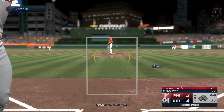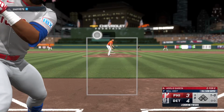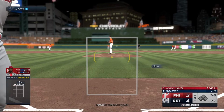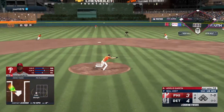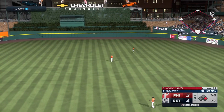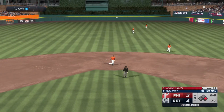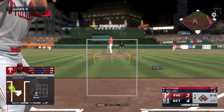So digging in now for Philadelphia, Adolis Garcia. Nope. Ball one. Swing and a ground ball up the middle, and that one finds its way through. And the tying run is on base. Really nice job staying up the middle with his approach. He didn't try to do too much with the pitch.